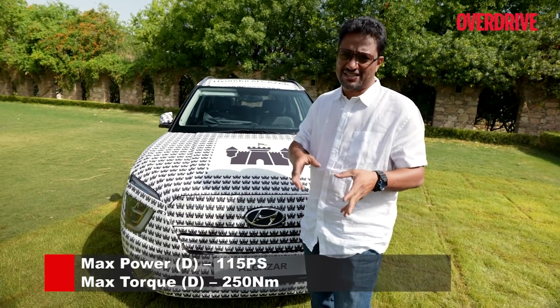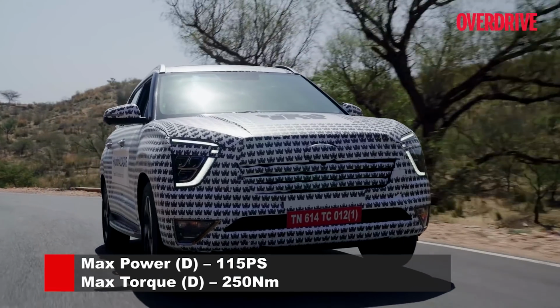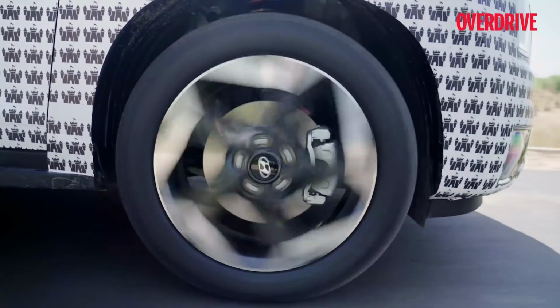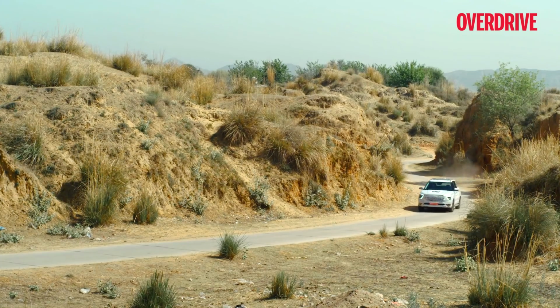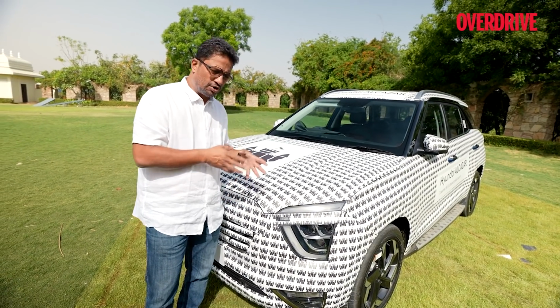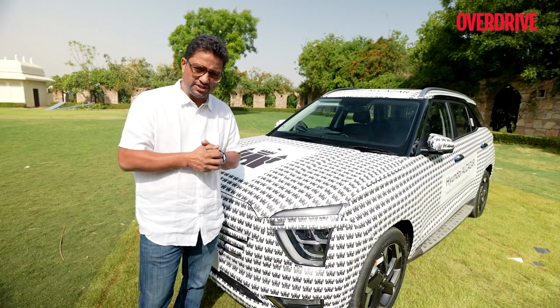The diesel is about 115 PS, but it makes a huge amount of torque, almost 250 Newton meters of torque. And that's also much better, of course. The drivability in the diesel would be far better than what you would get on the petrol. Now, having said that, both the automatic and manual transmissions are quite nice transmission options for this matter.